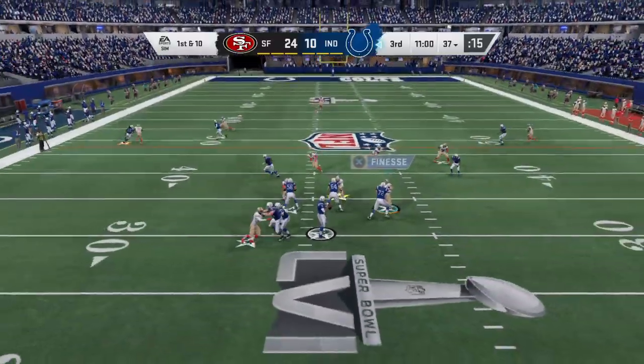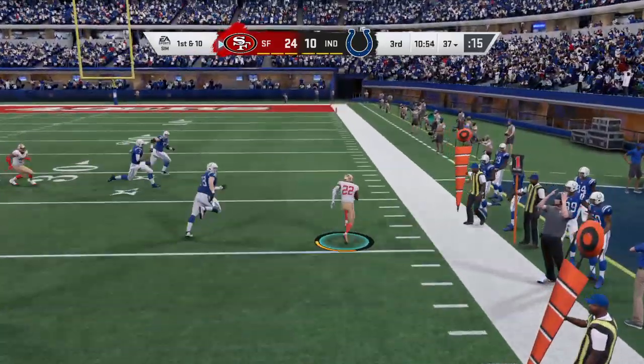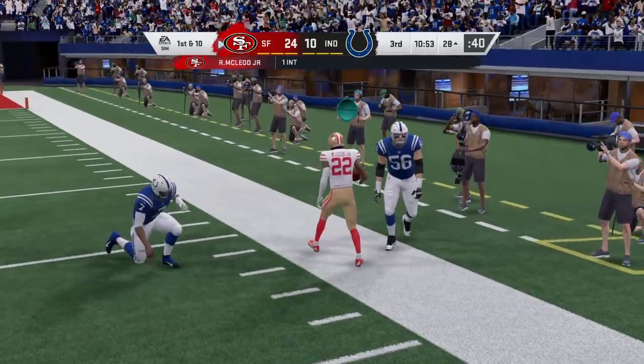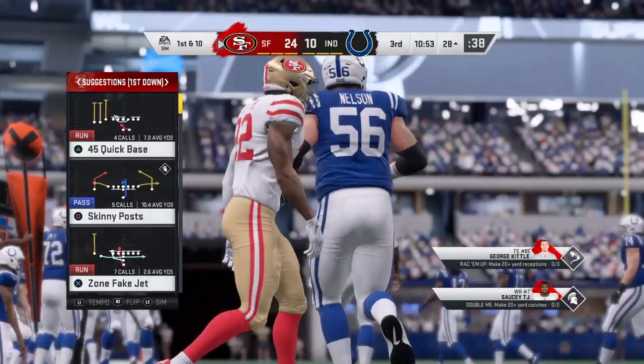Off the play fake, here's Brissett. Trying to get it to Ebron, and it's intercepted. Picked off by Rodney McLeod. And a huge return as he'll take this one all the way down inside the 30-yard line. And that's a great example of ball skills right there, partner.